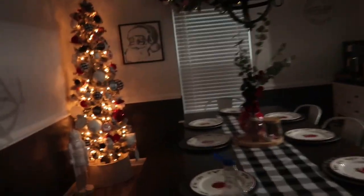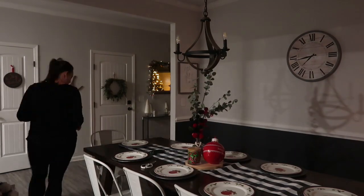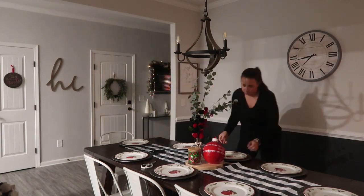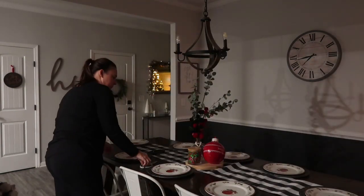I could have turned on the light, I guess, for all of this, and you could have seen it in all its glory. But yeah, this is the dining room this week. This week was kind of an easy week for me because my dining room is really clean and really put together, and it's an area that we use all the time. Plus it's ready for Christmas. So I was just tidying up the table and fixing the plates.